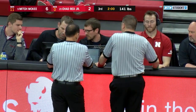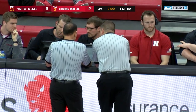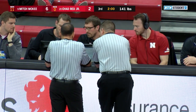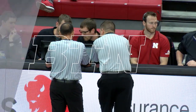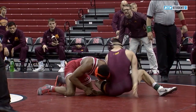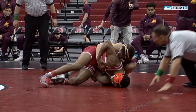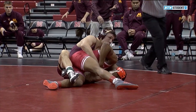the scores table. Again, right now, it is Mitch McKee leading Chad Red Jr. 6-2. If the call holds, stands as originally called, it would still be 6-2 going into the third period. If it's reversed, McKee would have the lead 8-2 going into the third period. Because again, they're looking if this is a reversal by Mitch McKee, but again, you look there, and Red's got his arms wrapped around a knee of McKee. Had a better look at it, and now the referees are coming out for the scores table.